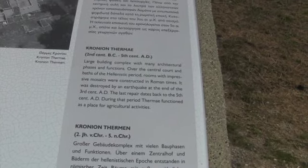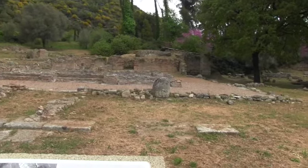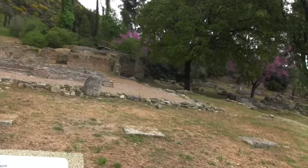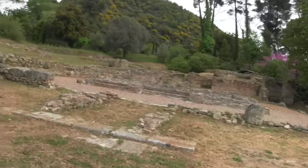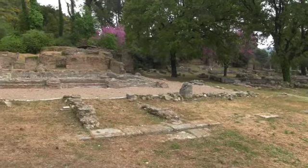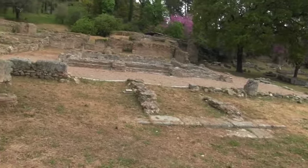This is the Kronion Thermae, 2nd century BC to 5th century AD. This had baths of the Hellenistic period with impressive mosaics, constructed in Roman times, destroyed by an earthquake at the end of the 3rd century AD. A place for agricultural activity, I don't know what that means. Remnant of a couple of columns, so they certainly played a role. This was probably the entrance here, and that might have been somewhat dramatic.